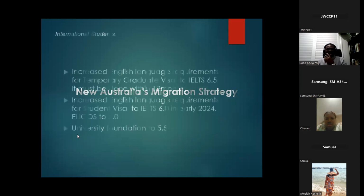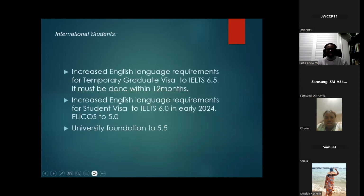Now, the new Australia migration strategy. They recently introduced some changes, and that's what I want to focus on now. So they've increased the English language requirement for international students to 6.0 for universities, for people applying to higher education.